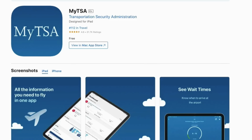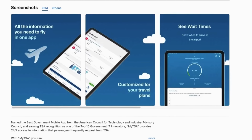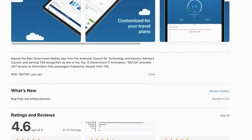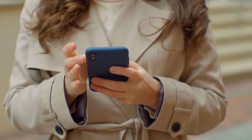These tools can make a huge difference to your airport security experience, and best of all, they're free. First, there is the My TSA app, which is essentially your one-stop shop for all TSA-related questions. While most government apps tend to be clunky, this one is surprisingly user-friendly. You don't even need to create an account. You can just download the app and start using it.